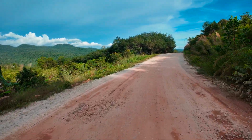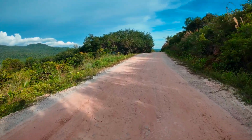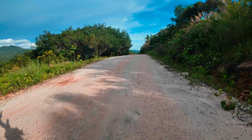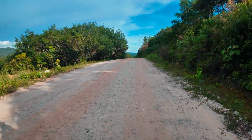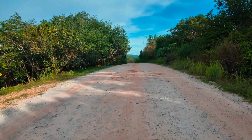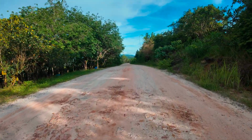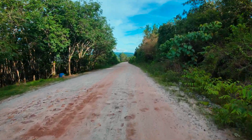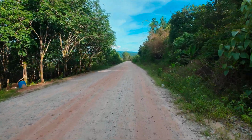So everything's looking up right now. It's the cooler part of the day, which makes everything so much more enjoyable. And right now I have more downhills than I have uphills. During the hottest part of the day was all the uphills, but that's fine. It's much nicer. I'm gonna pedal all the way up to dark.